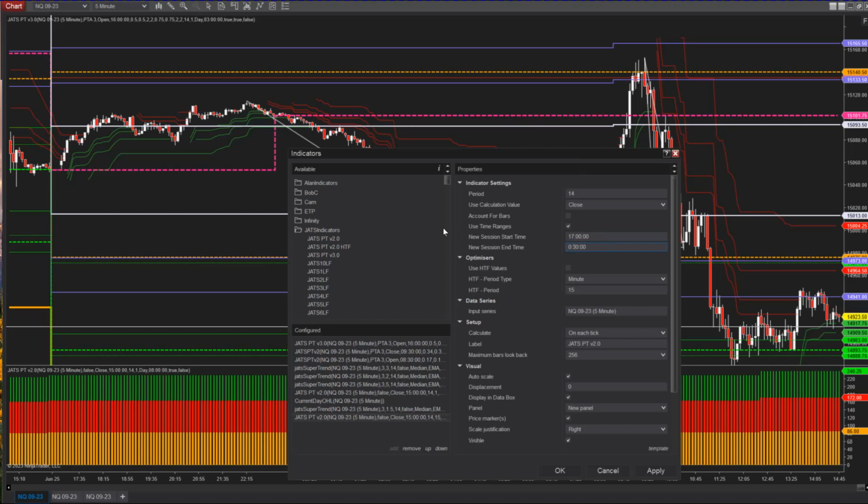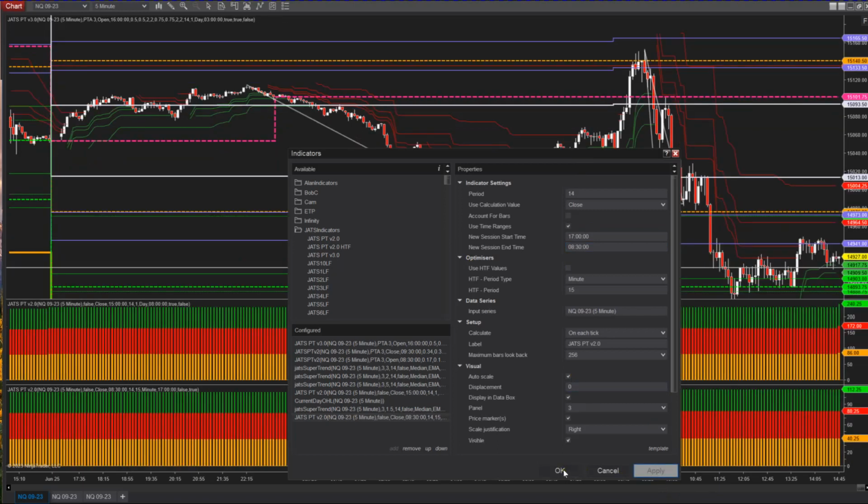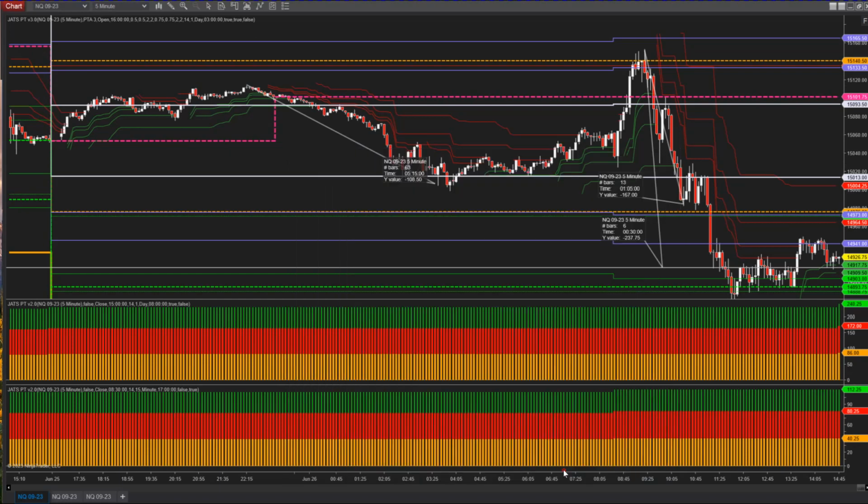Okay, hit apply. Okay, and here you can see that it was 80.25 and 112.25. The ranges have expanded. It was actually 108 something, 108.25, and it went up to 112.